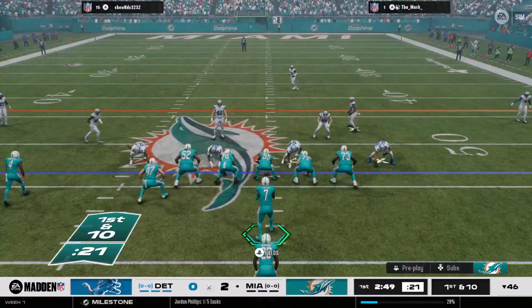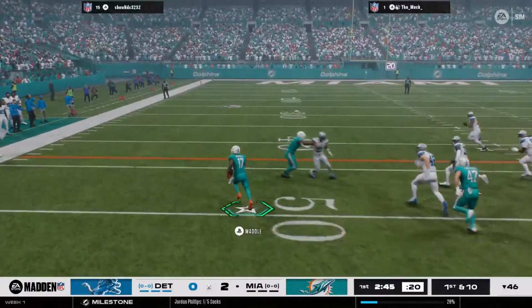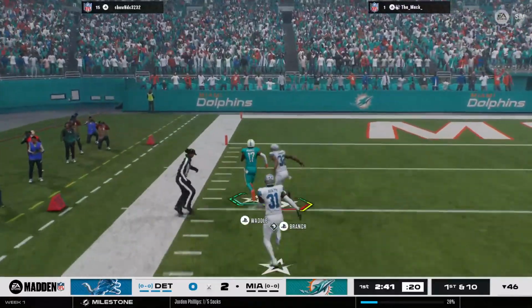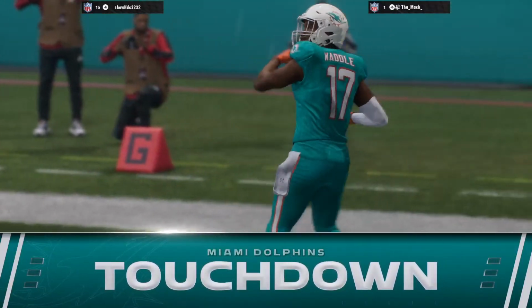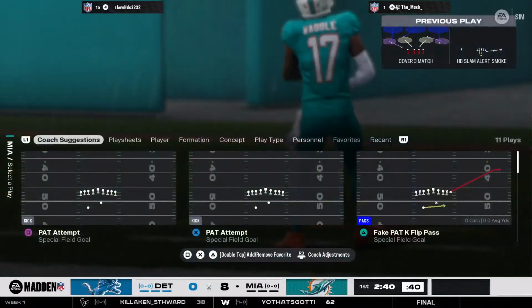Here we go, son. To the left side, it's pulled in by Waddle. Keeps on moving into the red zone. There it is, touchdown Miami. The Dolphins extend their early lead to 8. It's a Jalen Waddle touchdown.